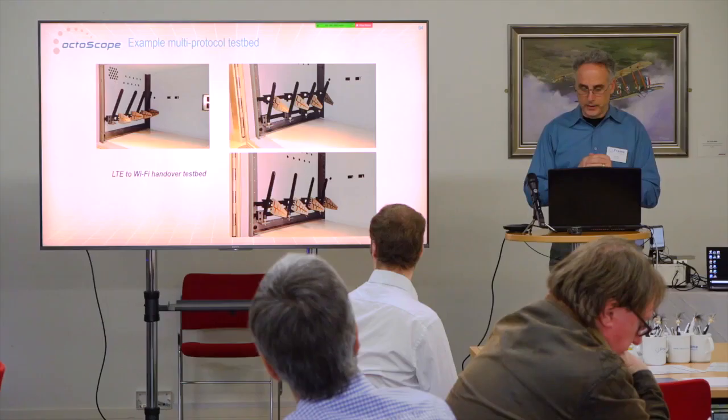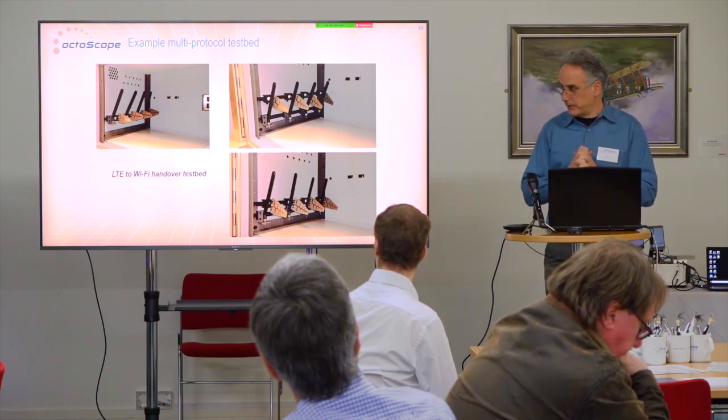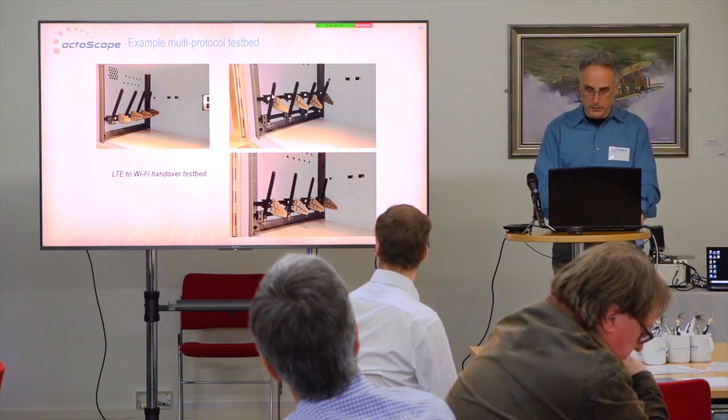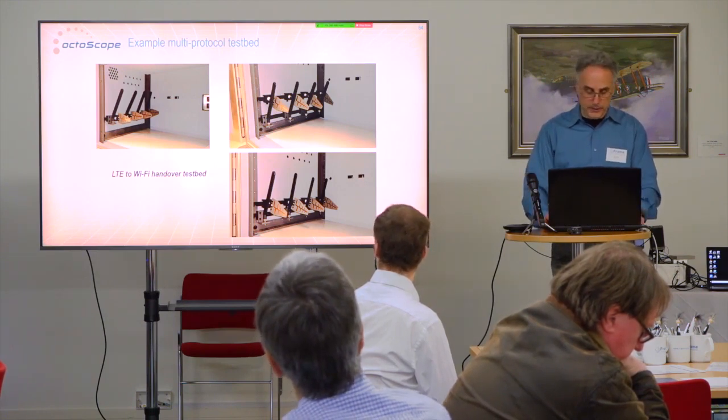They're fairly flat in the 700 to 6 or 7 gigahertz range. But these are LTE antennas that are also mounted in the box, and this is a test bed that was used to do LTE to Wi-Fi handover testing by an operator.